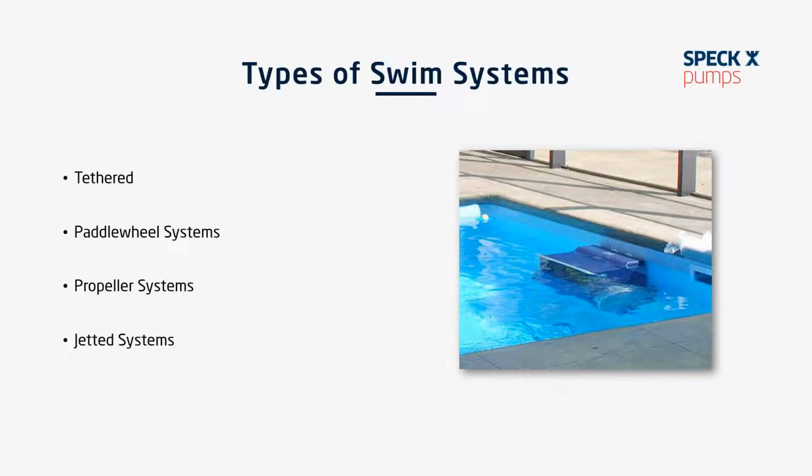Other systems that are out there, the one in the photo right in front of you, is a paddle wheel system. Most of you will be familiar with that style system, that paddle wheel. That right there is an endless pool, which practically pushes out a ton of water, but it's got some drawbacks. If you can see right there, obviously what we're getting at here is something that's extremely visible within the pool. It's not something that you can hide away.